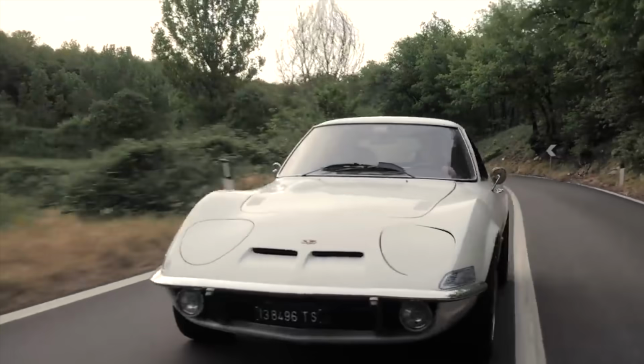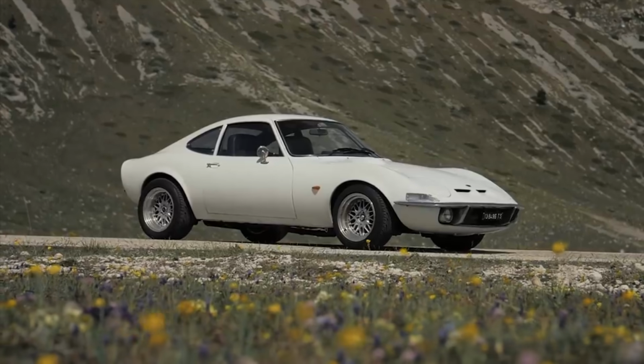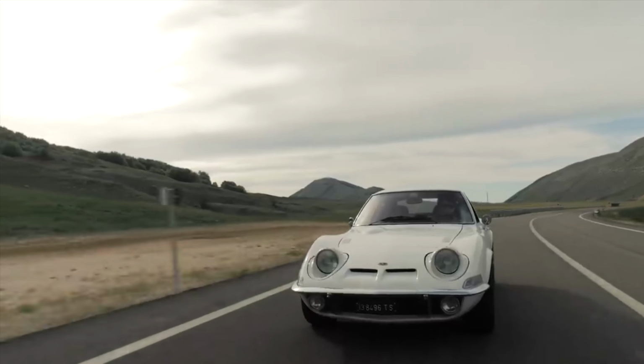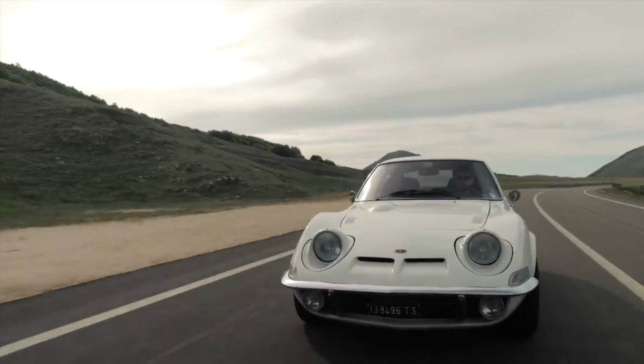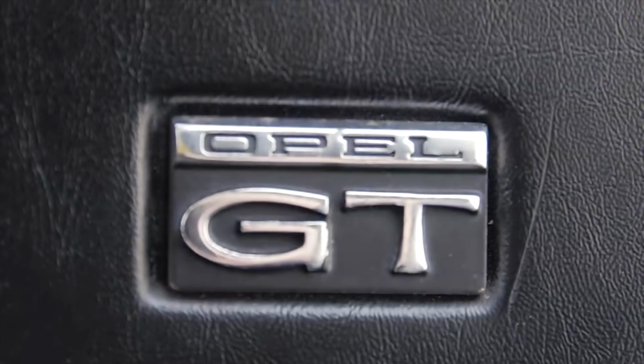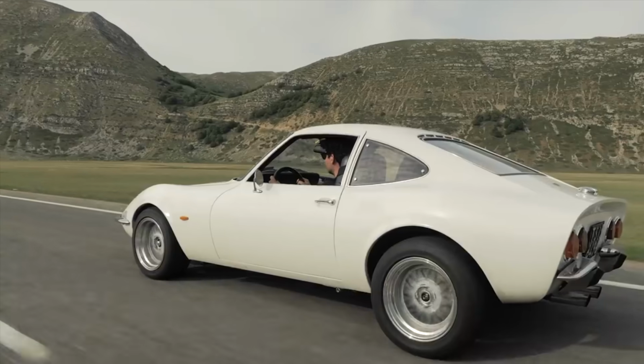And now, for number 1. The Opal GT, made from 1968 till 1973, starting at $2,900 for a running example. Though these little beasts are incredibly cool, Opal's tiny two-seater really does resemble a 3/4 scale Chevy Corvette.